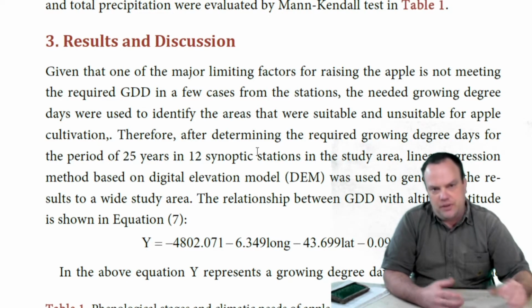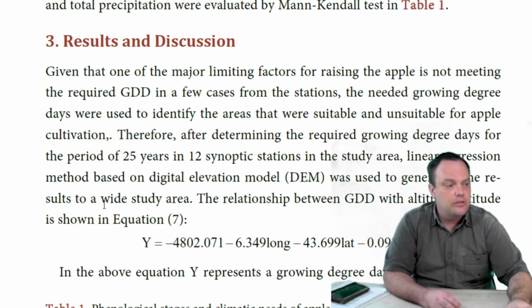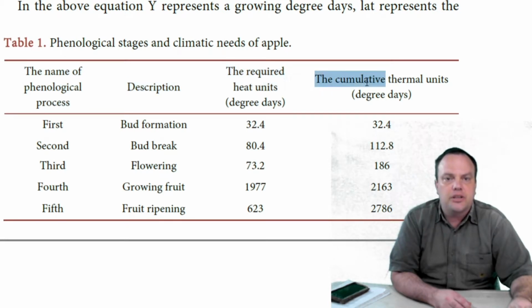Because this is a scientific paper, they have a long explanation of what they do, so we'll just go down to results and discussion. And here is our first table: the name of the phenological process, the description, and the required heat units in degree days, the cumulative thermal units.